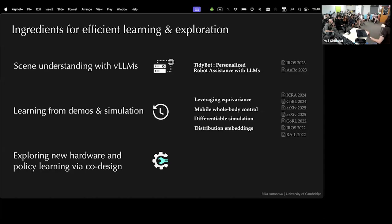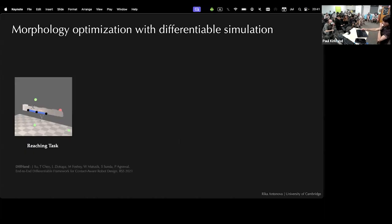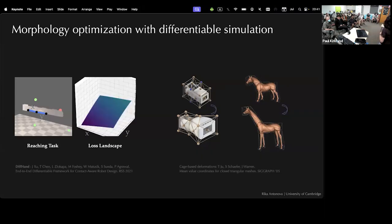And so because of this, in my next stage, at least for the next 4 years, I'm looking very deeply into how to adapt the hardware and how to do this together with adjusting the policy. Previously, we've had a bit of work showing how to optimize morphology, again, with differentiable simulators. This is the last part here where you can propagate the gradients, but now actually optimize the geometry. There was work from MIT called DiffHand that looked at it, and there were previous works as well on this topic. But they leveraged a technique from computer vision that has been around for quite some time called cage-based deformation. Instead of adjusting every single little point on your mesh, and this mesh might have tens of thousands of vertices, you can pick a few dominant vertices, and then when you stretch them, you don't completely and weirdly deform the object, but you can still keep some nice properties of this object as you deform this cage.